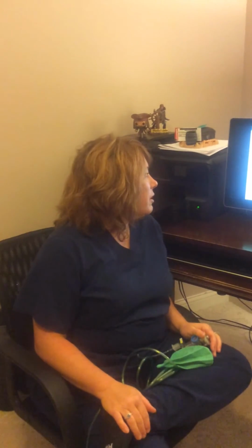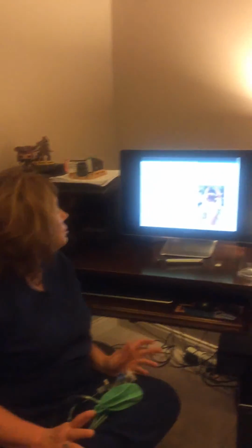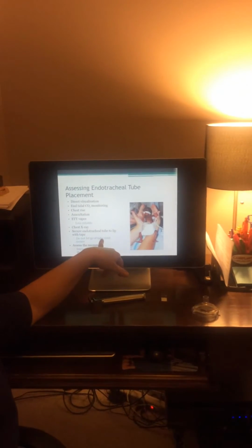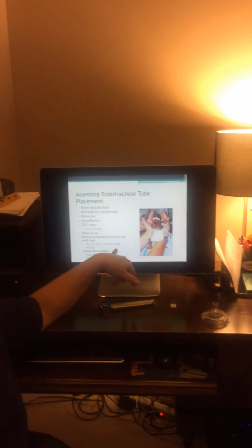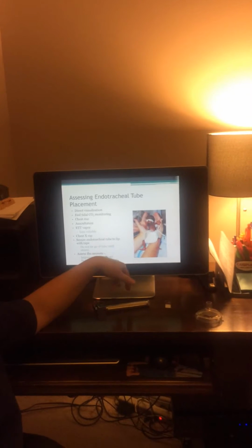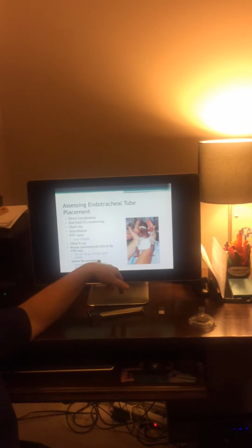Endotracheal tube condensation or vapor, not really very reliable, but you may see it. Chest x-ray obviously is your gold standard to confirm. You're going to just secure that tube with some tape. If you're in an ER or something, you're probably not going to have a special endotracheal tube holder, so just with tape is fine. Don't let go of that tube until you're sure it's secure.